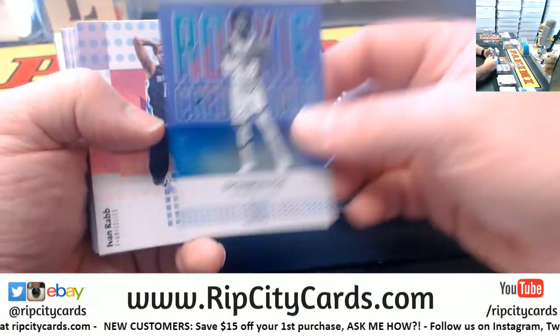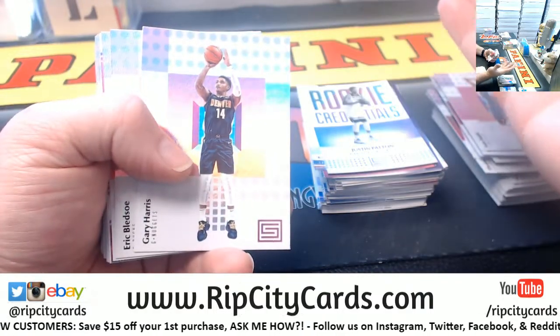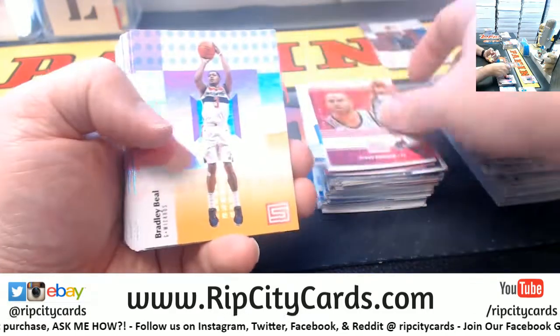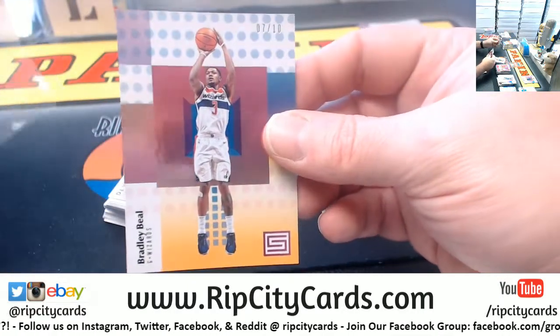De'Aaron Fox to 149. Perhaps he comes out of retirement, joins up with the Lakers or something, you know? Maybe does a 2-year vet minimum deal with the Lakers. Bradley Beal to 10.